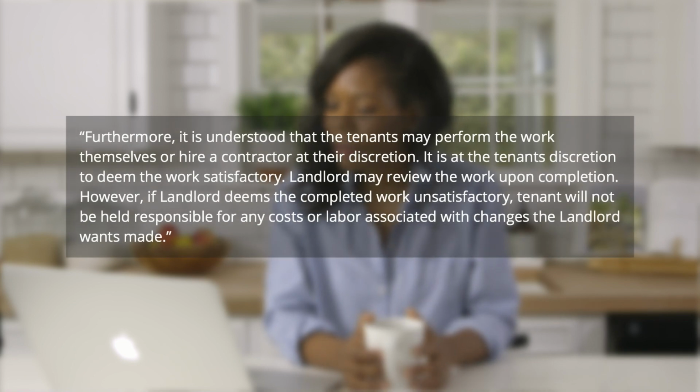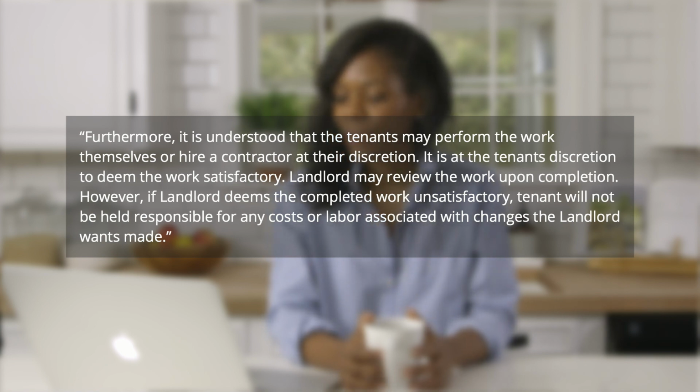And so I wanted to add a clause in there that stated, furthermore, it is understood that the tenants may perform the work themselves or hire a contractor at their discretion. It is at the tenant's discretion to deem the work satisfactory. Landlord may review the work upon completion. However, if landlord deems the completed work unsatisfactory, tenant will not be held responsible for any cost or labor associated with changes the landlord once made.